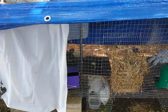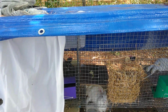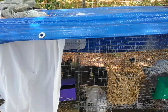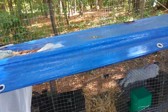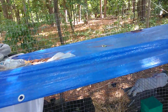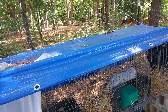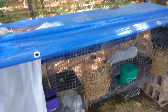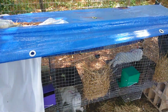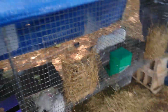I just don't see no need in them suffering. You know, obviously, I'm thinking her back leg's broke, and there's no need in going on like this. I called a couple of vets, and there's really nothing they can do. They try to work on rabbits and stuff, but there's really not a whole lot that they can do. Rabbits need to be mobile, so I'm probably going to go ahead and put her down here in a few minutes, unfortunately.